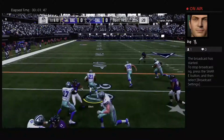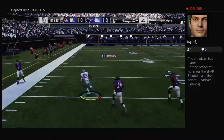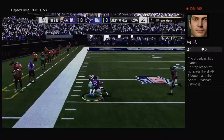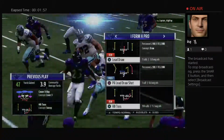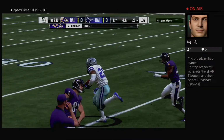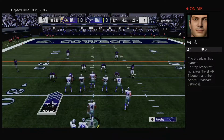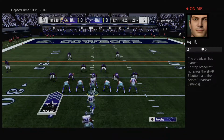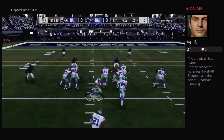Toss left to Elliott. Room here to run. Zeke with a shake and bake. Ezekiel Elliott going to take it the distance. And he takes it all the way down to the 28-yard line. A huge play there right off the bat. 47 yards on the ground. So in Raven territory now. Here's a 1st and 10 as they've got it to the 28-yard line.